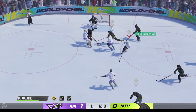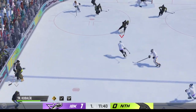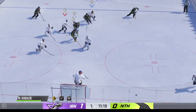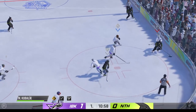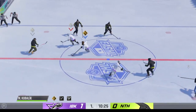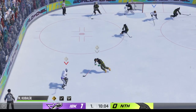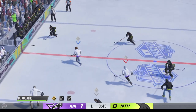Kubalik's won the draw. The Nighthawks grab possession of the puck. Exploring options here inside the defensive zone. Moves it to Ross. And that's turned aside by Wagner. Wagner's able to angle that save over to the corner so there's no rebound. The Icebreakers take the puck through the neutral zone. Nice hit on the play there. The Nighthawks move the puck in the defensive zone. And that pass can't connect.